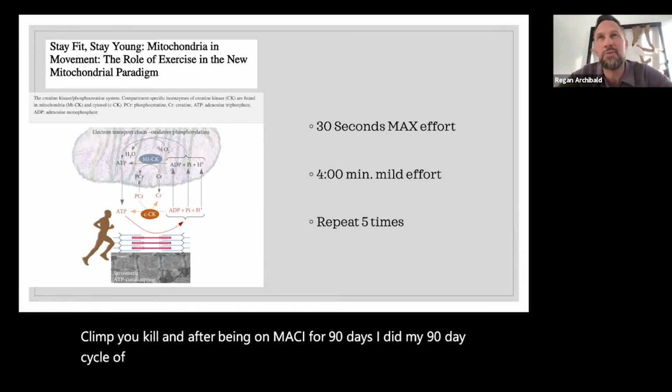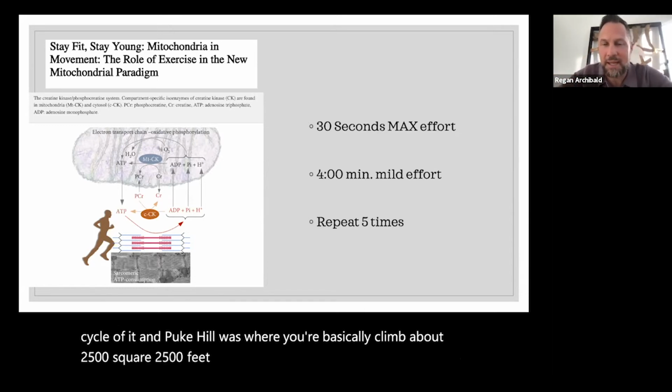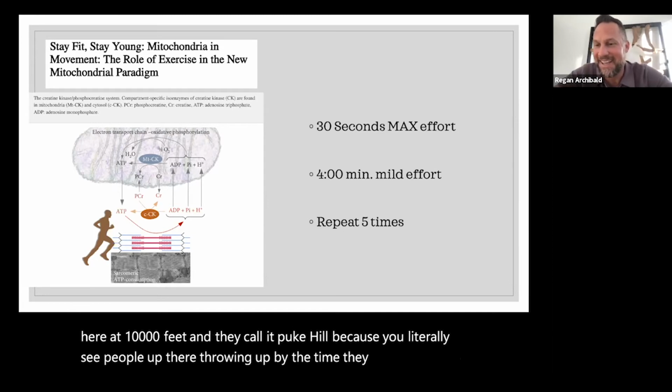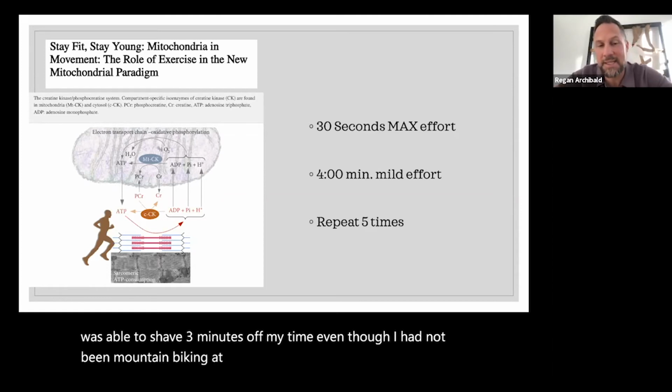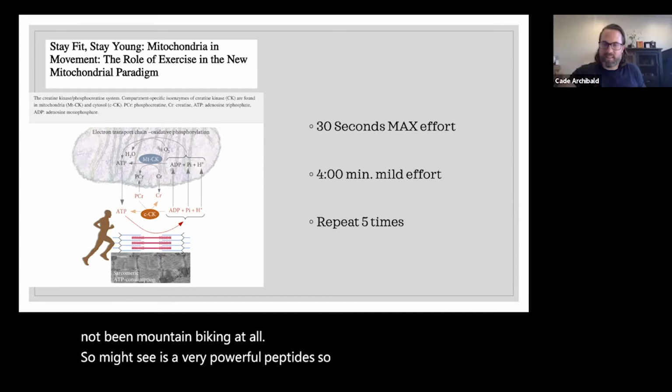Puke Hill is where you basically climb about 2,500 feet in elevation, and when you get to the top, you're at 10,000 feet. They call it Puke Hill because you literally see people up there throwing up by the time they make it. And I was able to shave 3 minutes off my time, even though I had not been mountain biking at all. So MOTS-c is a very powerful peptide. So get that in there.